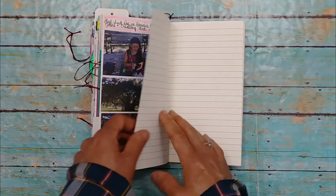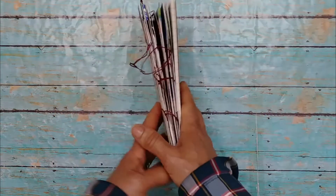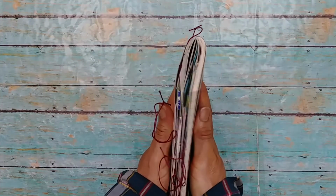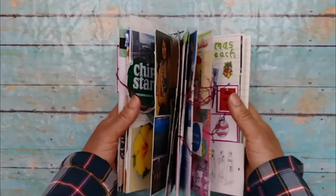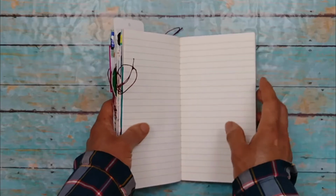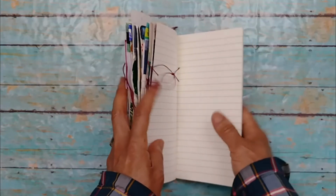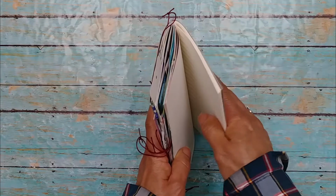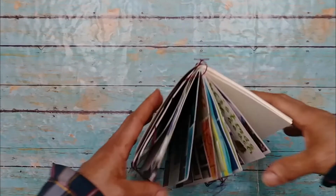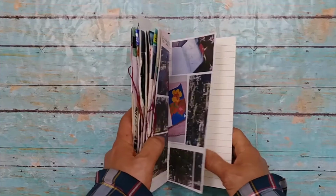Now, the rest of this is empty. And I'm going to explain that because look how thick this is. I intended to just bring a different journal that would only be for journaling for Hawaii. Because when you're doing junk journaling in a traveler's notebook insert, you don't usually have as many pages as this, because it just gets giant and it won't hold together. But that's just the way it turned out.